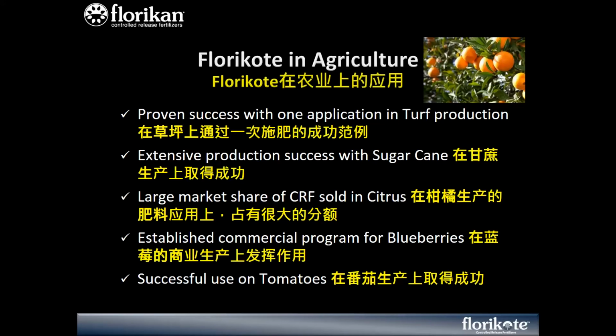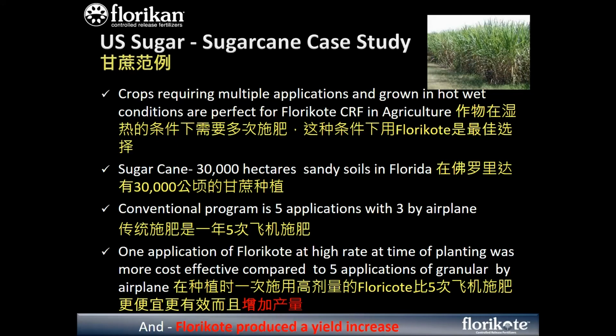We have established a strong and effective commercial program for blueberries. 16-5-11 is an excellent product for blueberry production. And successful use on tomatoes, again with the 13-13-13 100-day, is an excellent tomato fertilizer, produces additional flower set in tomato plants and many other flowering vegetable plants.